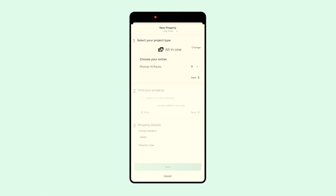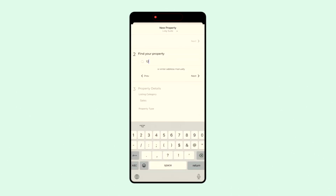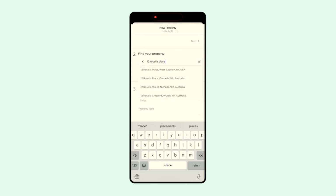Video only, all in one, and then you've got custom. So this is doing an all in one. You can add a 10 pack on top of that. So that'll give you 30 photos for the project. And then pretty straightforward. Put in the address. This runs through Google Maps.